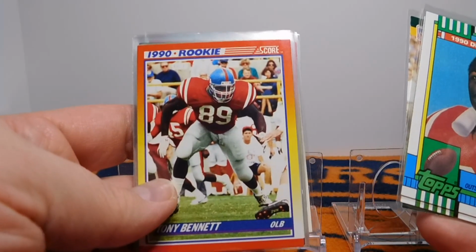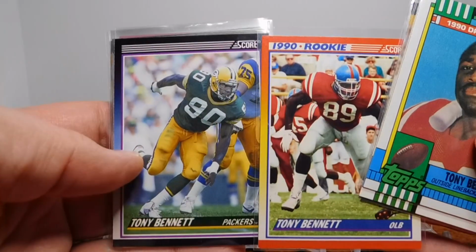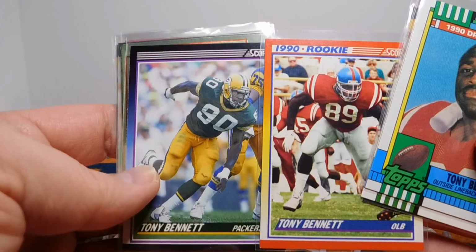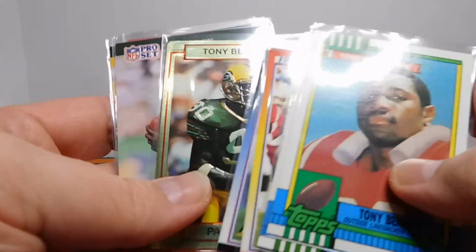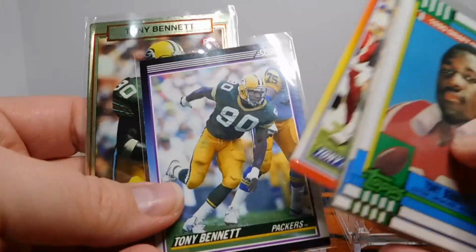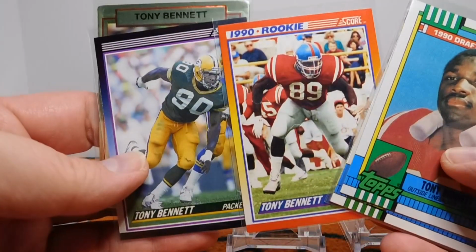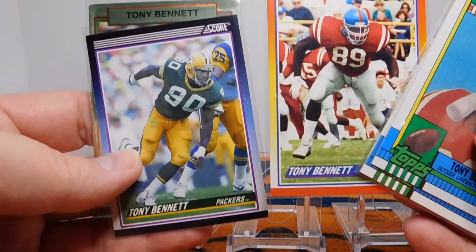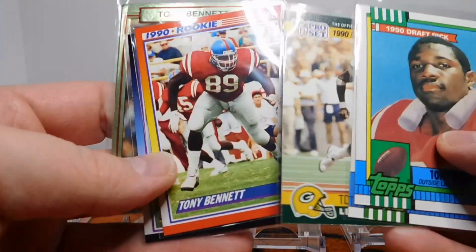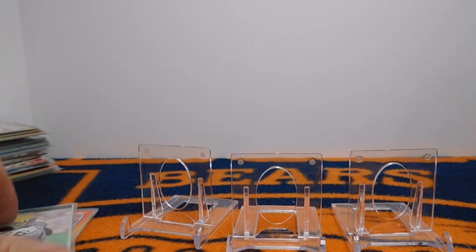When he retired, he was 4th all-time in Green Bay history in quarterback sacks, despite the fact that he only played for them for like 4 or 5 seasons. But yeah, lots of good rookie cards here of Tony Bennett, action-packed. You got the Score update and the original Score. And I like that Score did that. I always like seeing the rookies in their pro uniforms, but it's kind of fun to see the college as well. So anyway, yeah, great linebacker for quite a few years there.